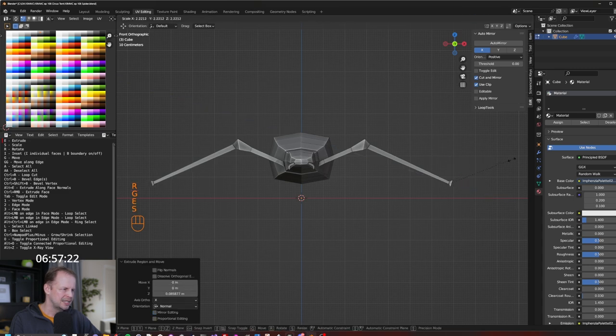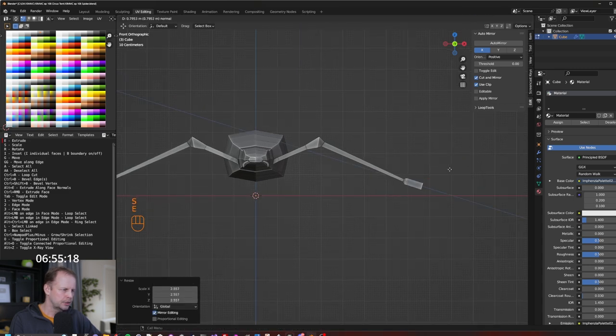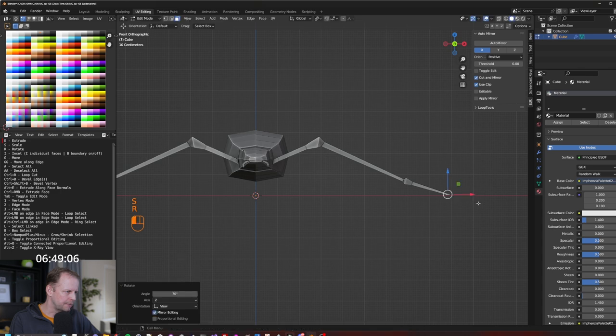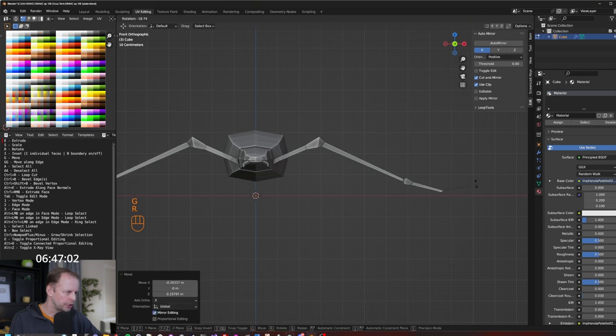E to extrude, S to scale, put another joint thing here. E to extrude, S to scale, G to move, E to extrude, S to scale. Actually, I'm gonna rotate this so it's nearly flat to the ground now. Or not yet, I'll have to E to extrude one more. Some little feet here. Don't know how they look, but let's do it like that.